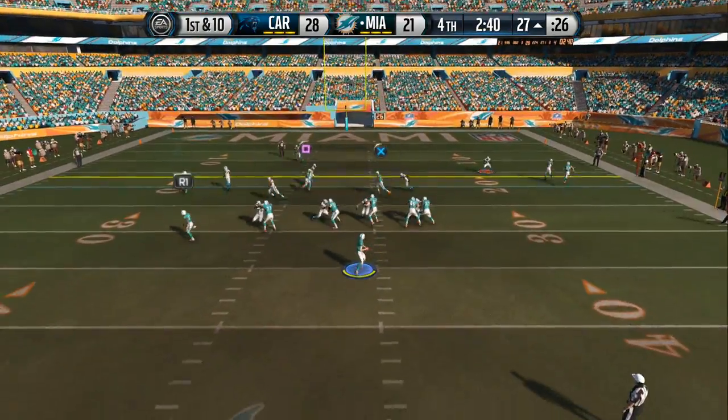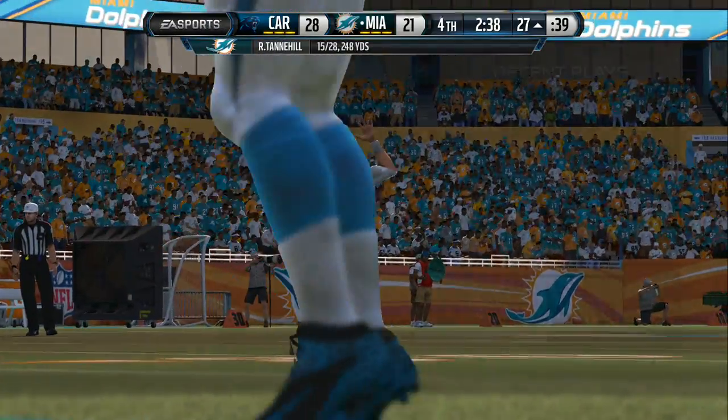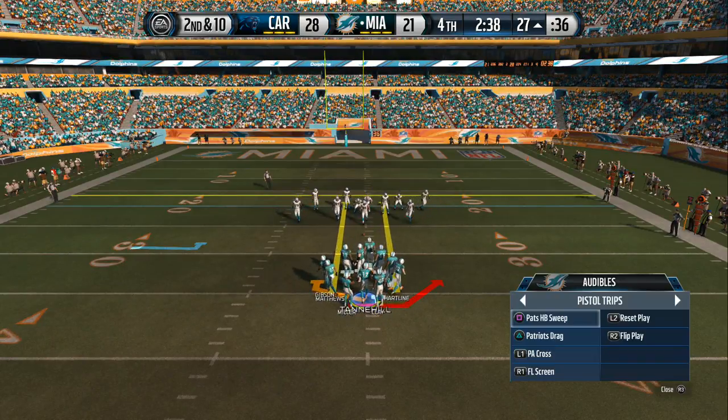First down at the 27. The defense doubled up on that one. Second down coming up.